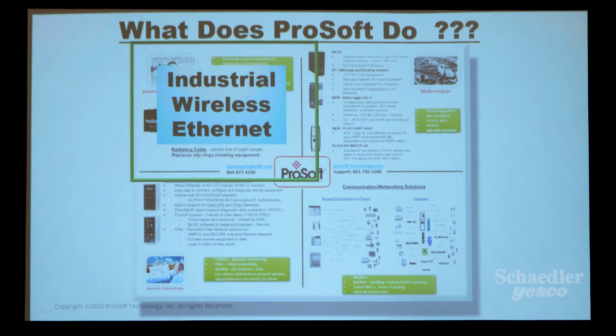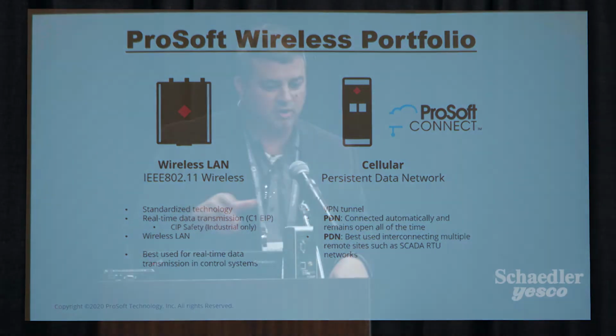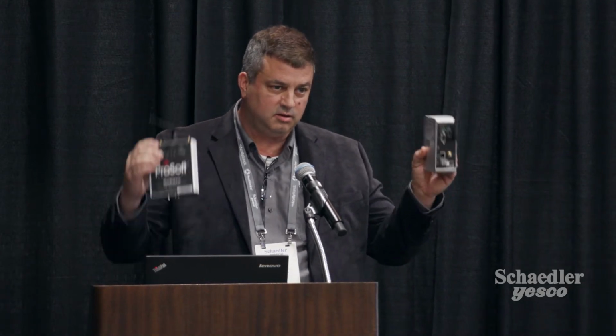Before we even get into that, the ProSoft product portfolio for industrial wireless is right here in my hands. 802.11 Wi-Fi or cellular. This is ProSoft's portfolio. I'm going to start with 802.11 Wi-Fi. What is it? It's basically what you have in your house. It's 802.11 A, B, G, N. It's an edge connector, reaching out to the automation's edge.